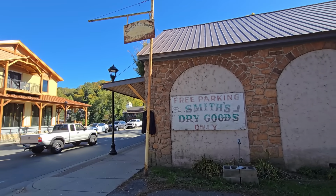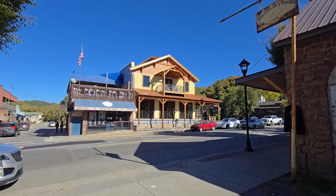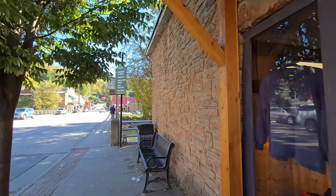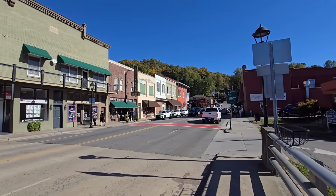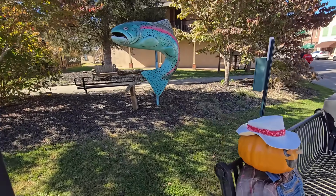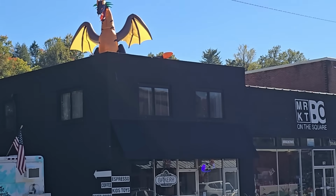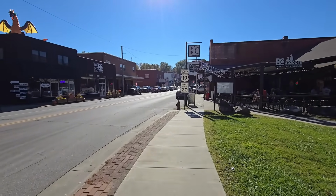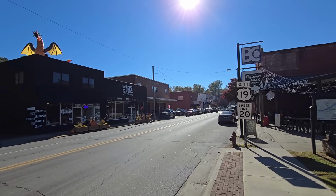A lot of shopping, little eateries. Smith's Dry Goods, it's been there for a long time. And this building here is new. So they are building some new things in downtown here. Yeah, old pumpkin farmer. Great big old trout behind him. Look at that, Will. There's a dragon. Oh, yeah, there's a dragon. Yeah, it's a great little town to walk through. You can spend a few hours here, especially if you grab lunch, do some shopping. Little tap house here. Yeah, a little movie theater, and they have their fire department right downtown.